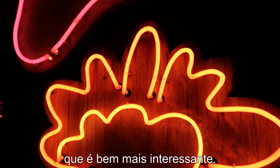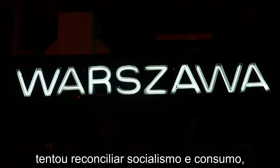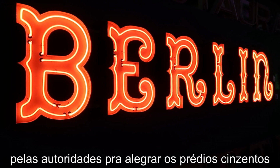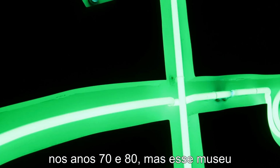After Stalin's death in 1953, the Soviet Union attempted to reconcile socialism and consumerism, and neon signs were the authorities' medium of choice to bring some more color to the gray block buildings. Most of those signs were removed in the late 70s and 80s, but this museum has restored some of them.